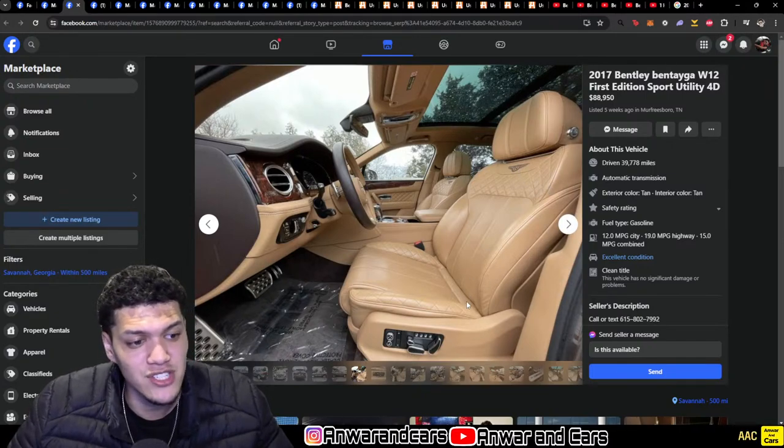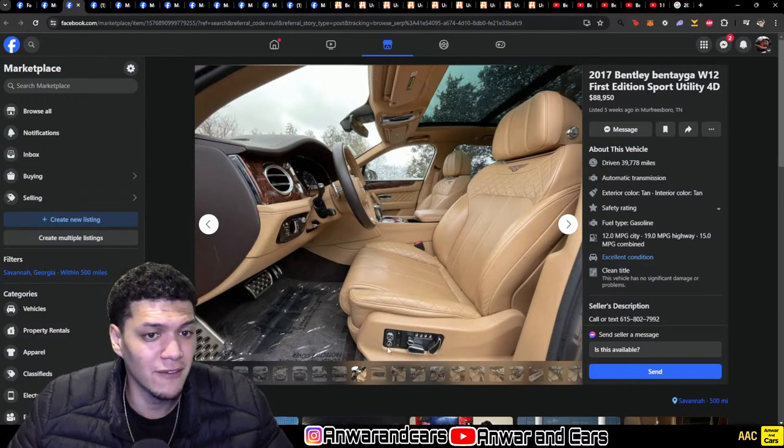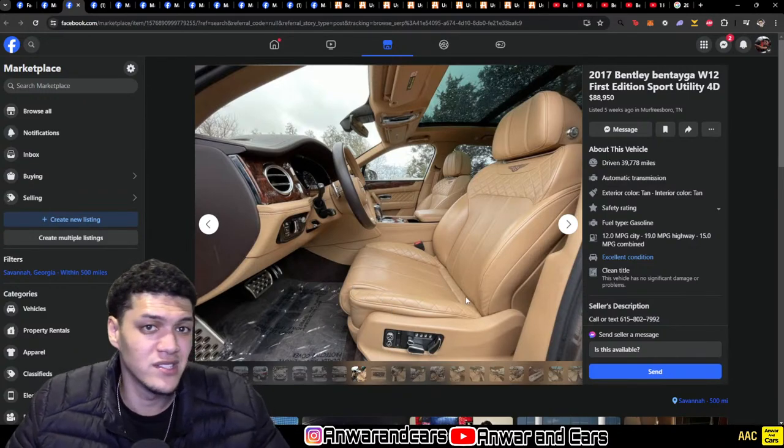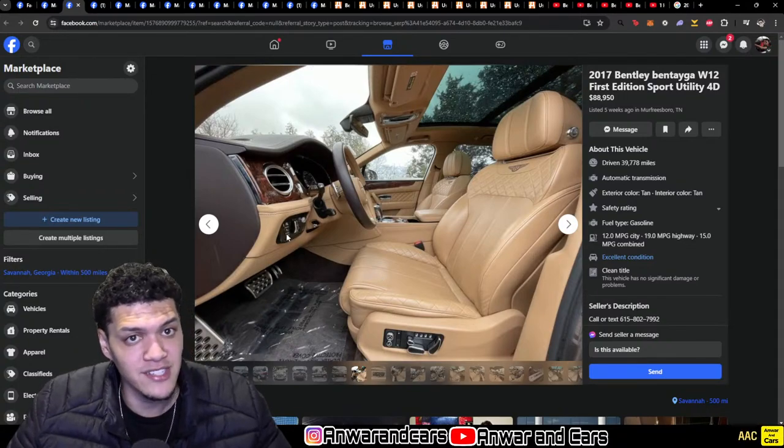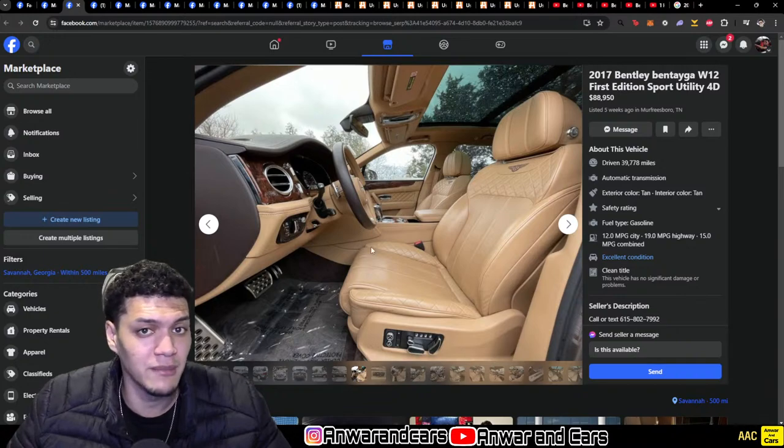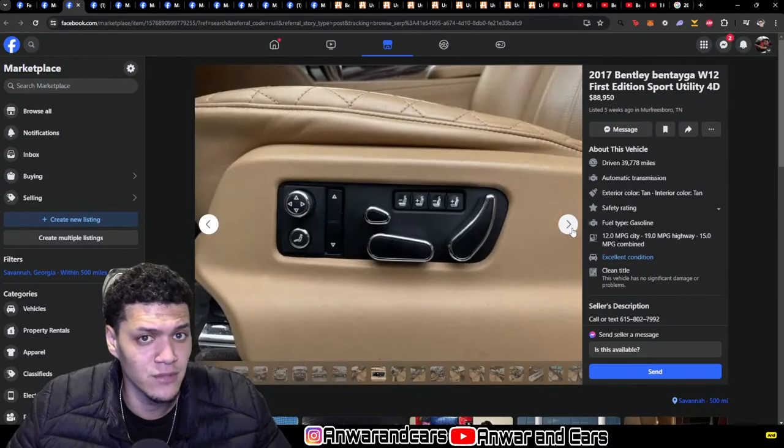It has diamond stitch seats. This one also has the front seat comfort specification. You can see the massaging button down here. This one also has the touring package, the touring specification. You can see the night vision button in the middle. If it only has two buttons, that means it doesn't have the touring package. If it has three, that means it has a touring package because that is night vision.